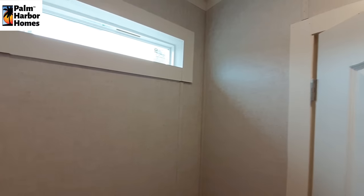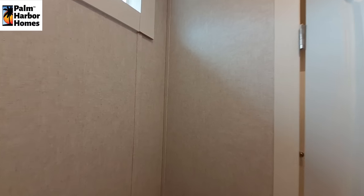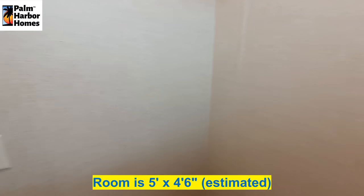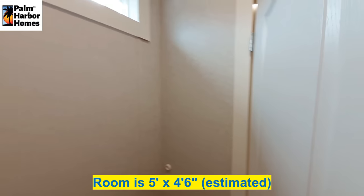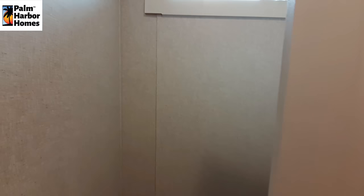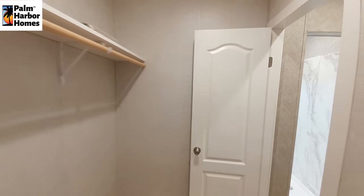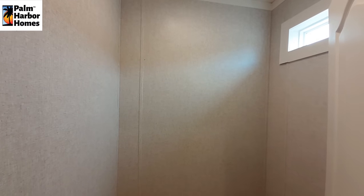You got a closet inside a closet. Now I'm not sure exactly what you would use this room for, but you could definitely put some racks in here, and it is classified on the floor plan as a closet. That's pretty small. Just to kind of give you an idea, there's the door, and that's how much space you have. But it is a closet inside of a closet.